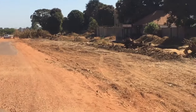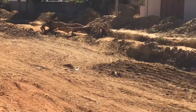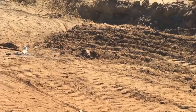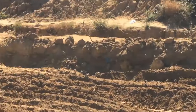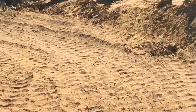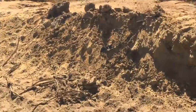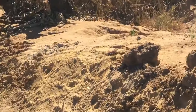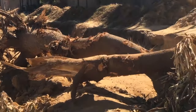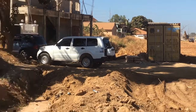Wow, you see that? Remove all these trees, guys. Let me show you. Let's put all these trees down, guys. Just to have a good road here, guys. It's very nice to have a good road, guys. You see, I bring this big tree down, guys. As you see, guys.